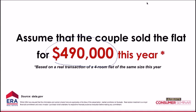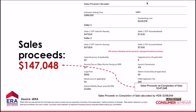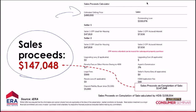But that's paper gain. How much do they really bring home? It's only about 147,000 after returning the CPF and after deducting all the costs. If you want this calculation done, our ERA trusted advisors, your ERA agent friends, all of them have a handphone application and they can calculate for you with the touch of a few buttons. So do talk to any of our ERA teammates so that we have an opportunity to share this calculation with you.